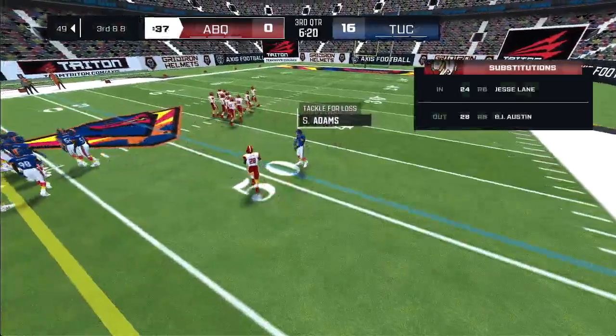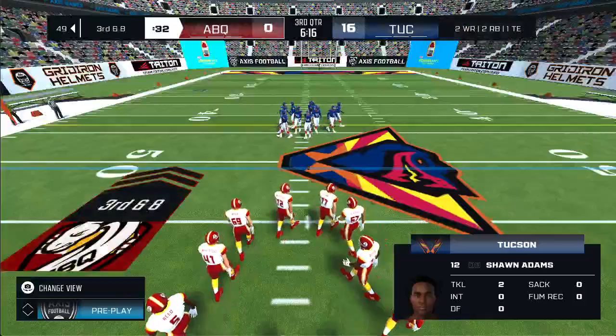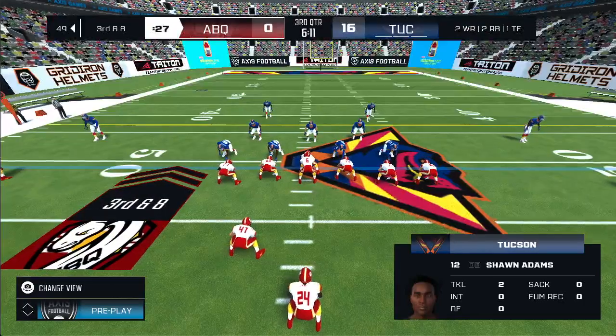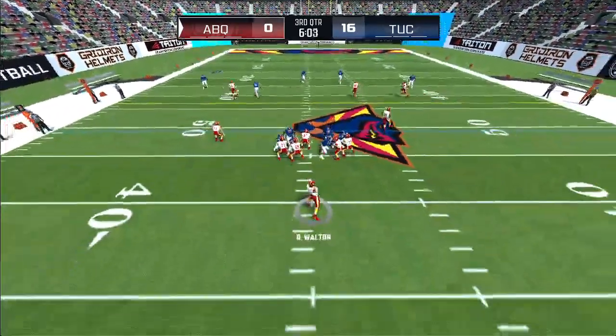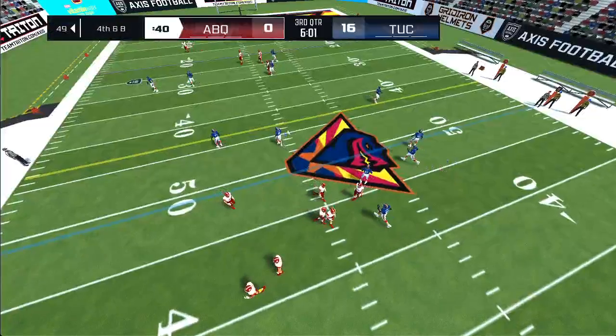Third down. Walton steps back into the pocket. The ball falls to the ground, incomplete.